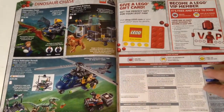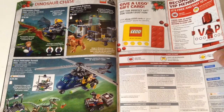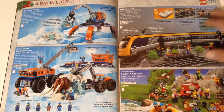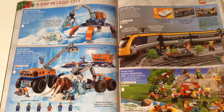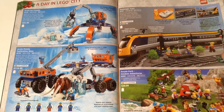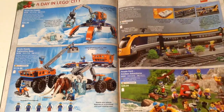Then we go to the Jurassic Park. Nothing new. We're just going to skip over them. Those are probably overpriced because of the big pieces for the dinosaurs. Go to the winter sets. No Lego City in this train. It's got the winter exploration base, the Arctic mobile exploration base. Little high priced, $120, 786 pieces. Little overpriced, not for me.